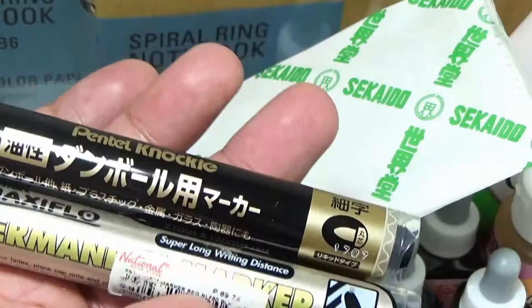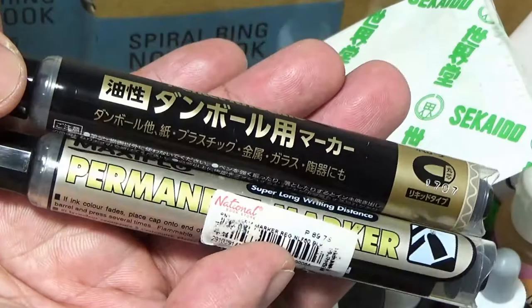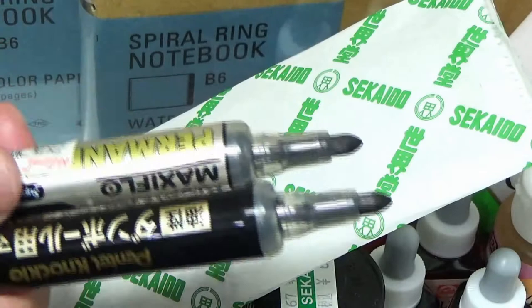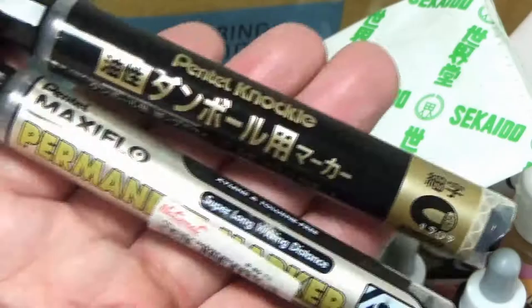At ito namang Maxi Flow is more on the international release. So let's see and compare kung ano yung difference. Pareho din naman silang may pump sa likod, at yung tip naman nila eh pareho ring bullet tip. So yeah, I guess it's just the same thing. Yun nga lang, international release yung Maxi Flow. Yung Pentel Knuckle is released only in Japan.